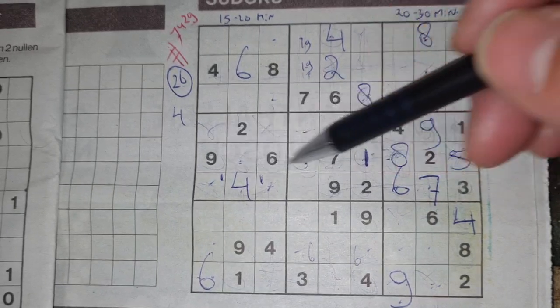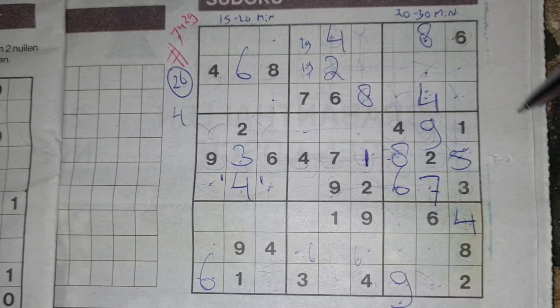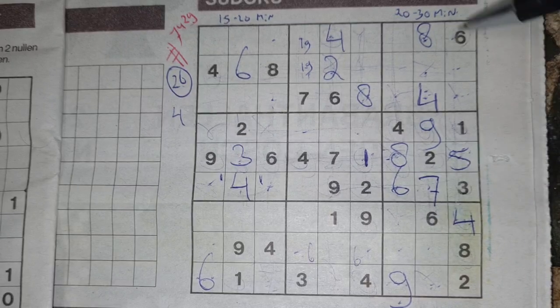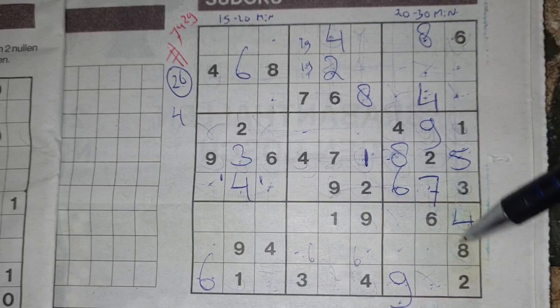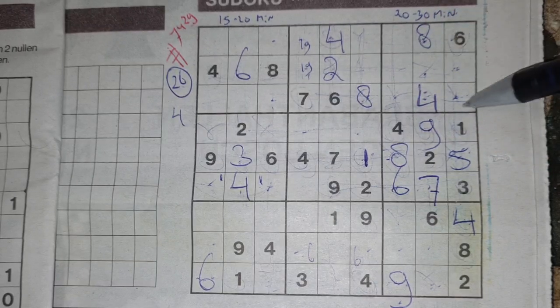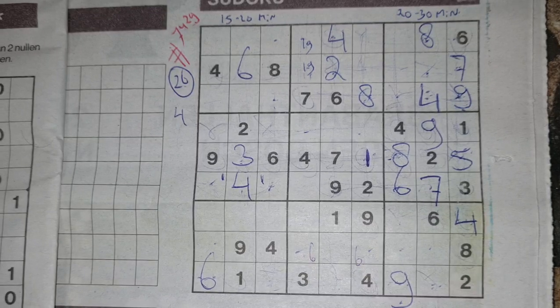1 box left in the middle row for the 1, the 2, the 3 is missing. 2 numbers left in the last column for numbers 1, the 2, the 3, the 4, the 5, the 6, 7 is missing, the 8 and 9 is missing, 7, 9, 7, 9. We have a 7 in the third row, no 7 there, 7 should be here, and then 9 goes there.